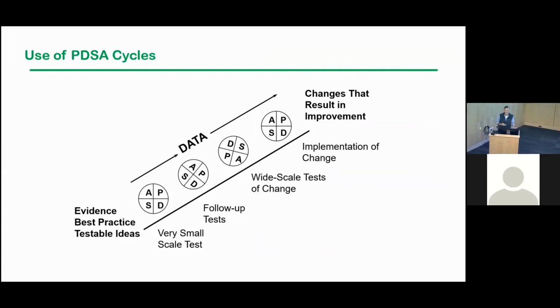Maybe you started during day shift, but you really need to understand how things happen on night shift to really know whether the change you're making is going to work in all settings. And you continue to test, learn, refine, and expand until you get to a point where you really feel like you have a well-designed test that functions well in a real-world setting, and then you move on to implementation and then hopefully spread.